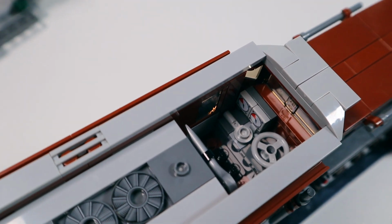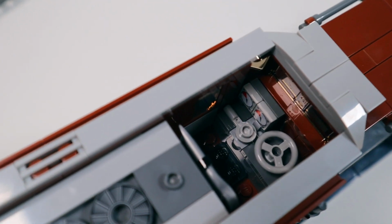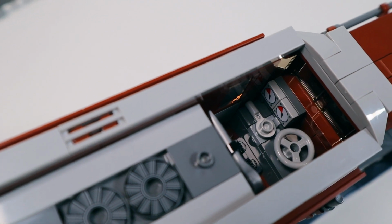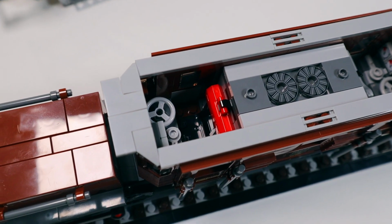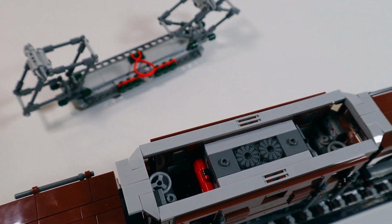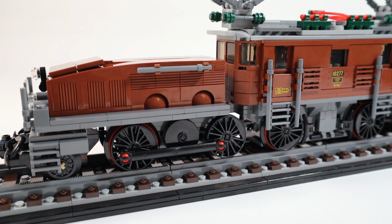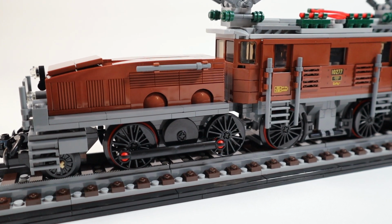So you can see inside there, the driver compartment, you've got the steering wheel, you've got a couple of little sort of dials and bits and pieces as well. It's quite cool. Little toolbox as well, and the spanner that comes with the minifigs, which we'll get onto in a bit. Look, I must admit that I'm not much of a train nut myself, but I do really like some of the details that they've got on here.